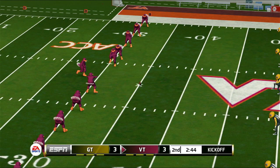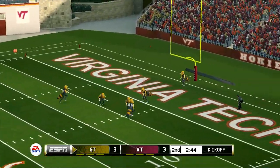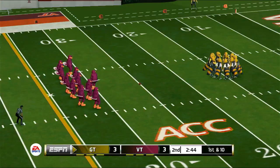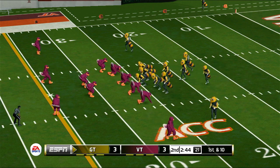Everyone's all lined up and ready for the kickoff. He just drills this one. This one's going to be down in the end zone for a touchback. They've been like a couple of fighters feeling each other out so far. Let's see if they start to open it up a little bit more now.